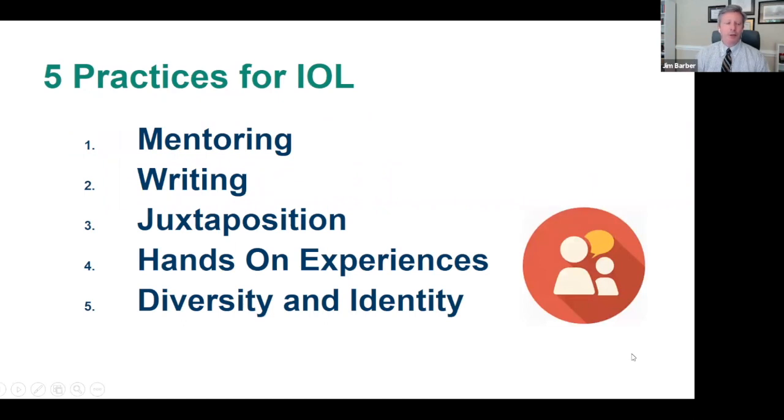Okay. And so what those 5 practices are: mentoring, writing, juxtaposition, hands-on experiences, and diversity and identity. And so what I want to do for the next segment of the webinar is to walk through each of these practices one by one. And I want to give you a heads up of how I've organized things, just so you have a sense of how things will play out.